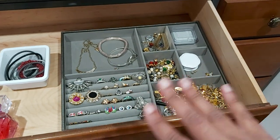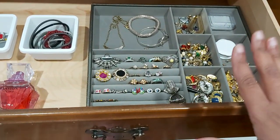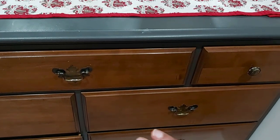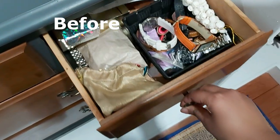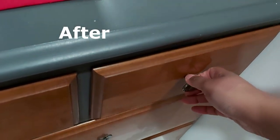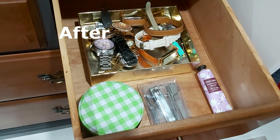Everything is looking so neat and beautiful. When I open this drawer, it gives me joy. It gives me so much joy. I'm glad I got this. I want to keep it minimal. I don't want to use every single inch and corner. I want it to be very minimal. And when I open it, I want it to give me joy and let me have a look at everything I have easily.